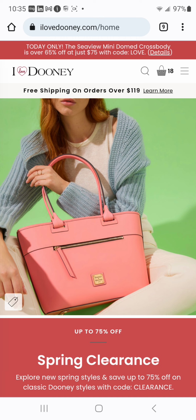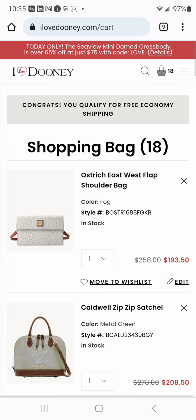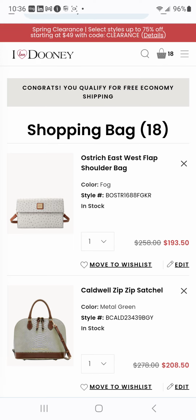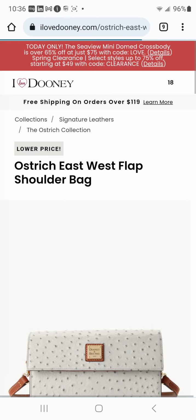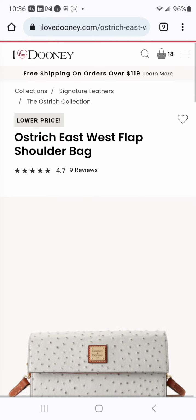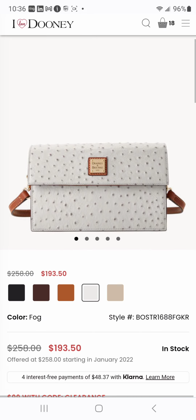I also want to share with you a deal that I screwed up so that you don't do it. So I've got a cart built here and I've not applied the clearance code as of yet, so just bear with me with that. But the first thing that I want to point out is the Ostrich East-West flap shoulder bag, because this color fog is not often offered in the ostrich print.